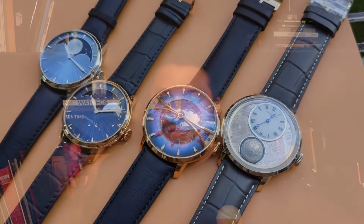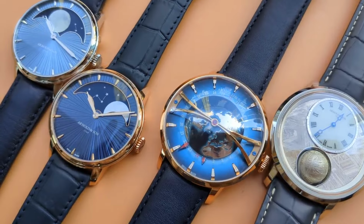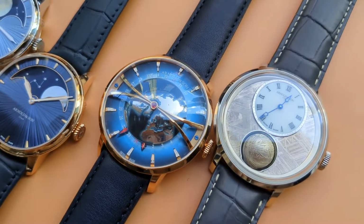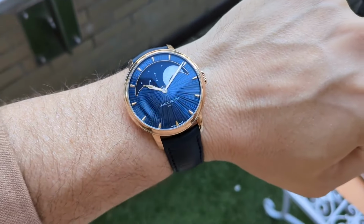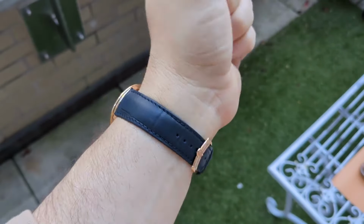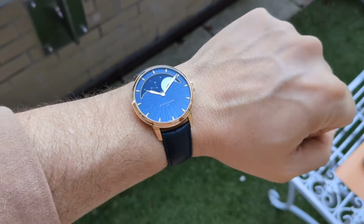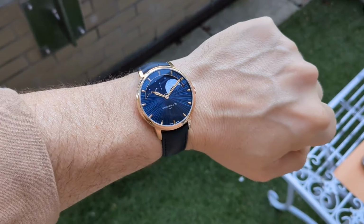So I'm going to start with some of my favorites. It's definitely the Moonphases from Arnold & Son. I really love their True Beat watches as well. However, I think these are almost art pieces. They are beautiful, especially their 3D Moonphase. But I'm going to start with their more traditional Moonphase. That is their Perpetual Moonphase. I got to see one in platinum and one in gold. One was an ice blue dial and the other was more of a royal blue dial.